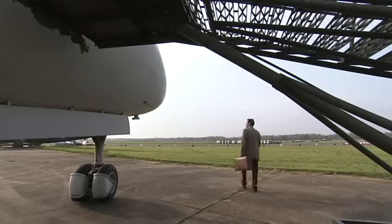But then, disaster struck. On the 10th of January 1954, a Comet flight from Rome plunged into the sea. 3 months later, on April the 8th, the same happened to another Comet. 56 people lost their lives in the 2 crashes. The nation was in mourning.